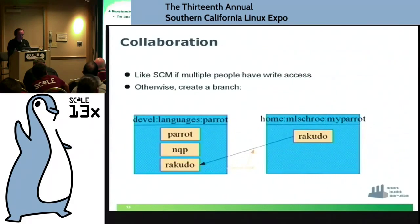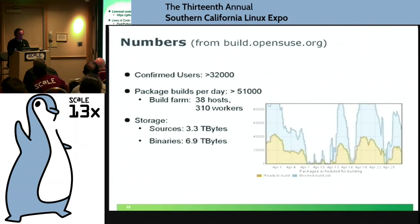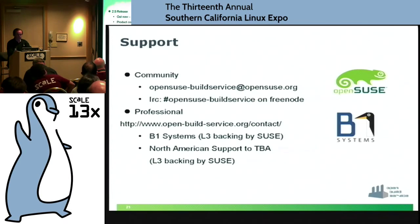Let me go down. This slide deck is readily available. I think it's on the OBS Open Build Service site. I'll give you an idea. Storage, and that's some huge numbers. That's actually out of date. There's over 500 workers now, and we're at 2.6 now.